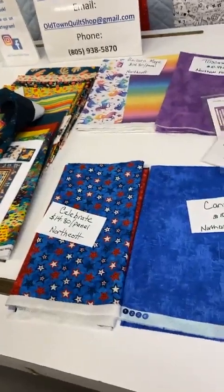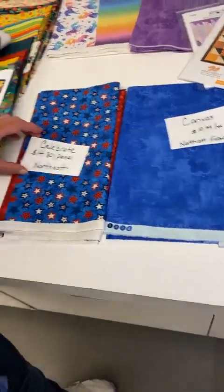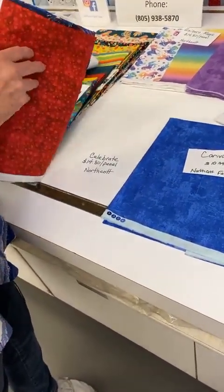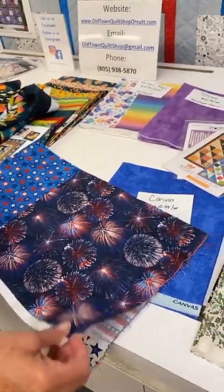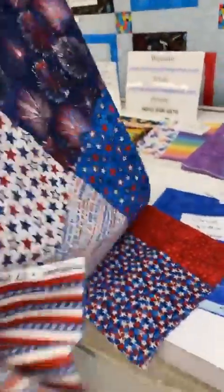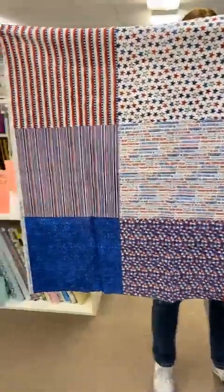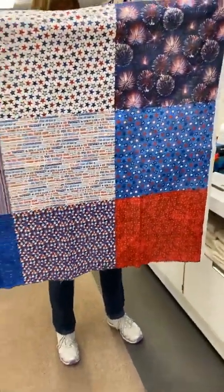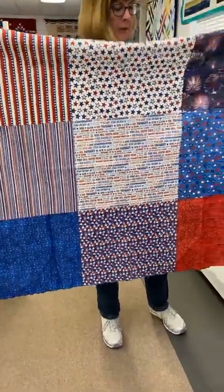Then we got actually 2 panels, and these are a little different. The first one is called Celebrate, and it's $14.80 a panel, and these are a yard. They are 9 12-inch blocks, so 9 different 12-inch blocks on each panel. So this is the patriotic one. It gives you a lot of options here.